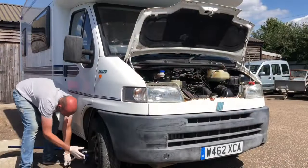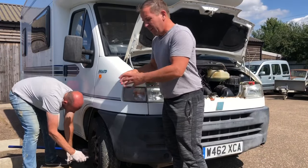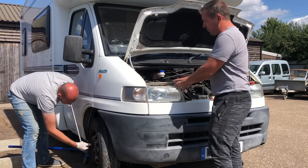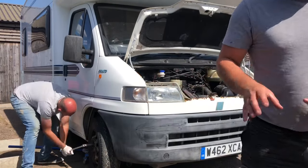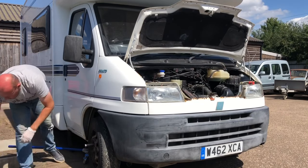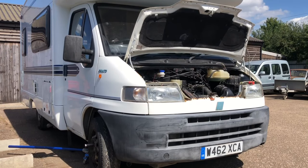Before we get cracking with this, guys, there is quite a few little bits and bobs we got to do, like remove the wheel, remove the plastic shield inside there, remove some of these brackets and bits and pieces out the way under the bonnet. So we are going to actually get straight on and get all of that done. We want to try and clear everything out the way so that basically we can get right in there and show you exactly what it is that we're doing.